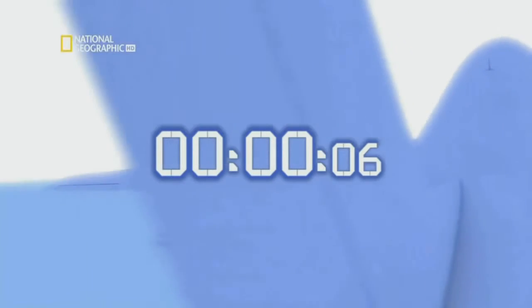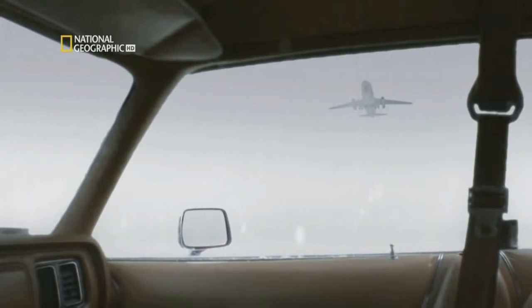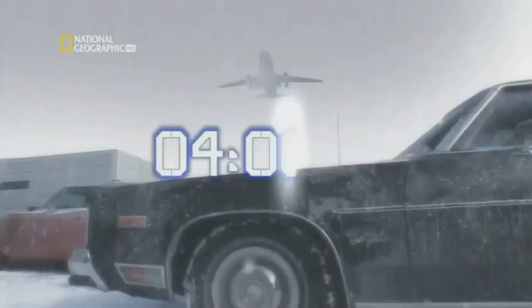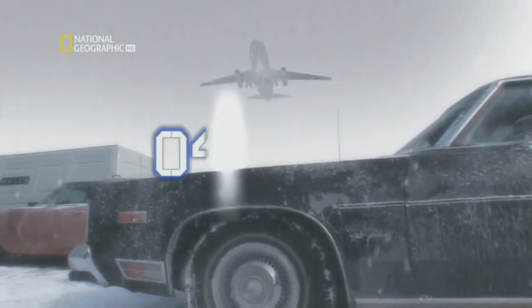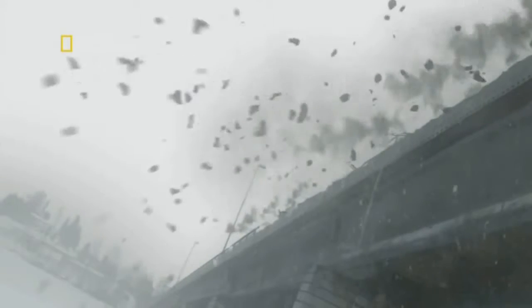8 seconds to disaster. The loss of lift reaches a critical point. At an altitude of just 352 feet, the 46-ton aircraft stalls and falls out of the sky. 4:01 p.m. Flight 90 hits the 14th Street Bridge. The disaster claims 78 lives, including those killed on the bridge.